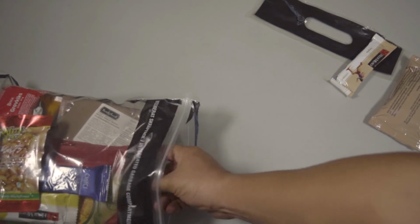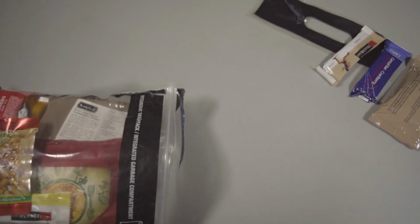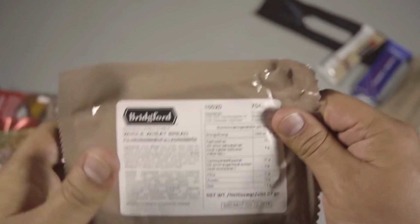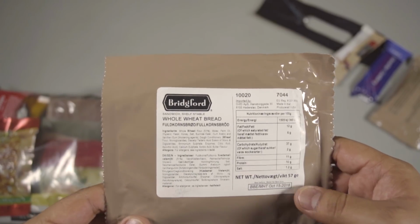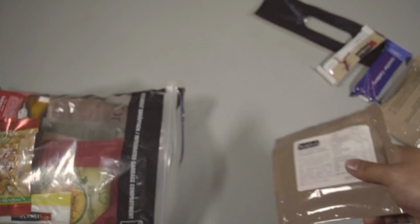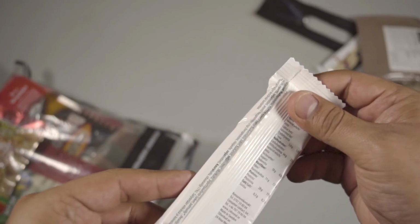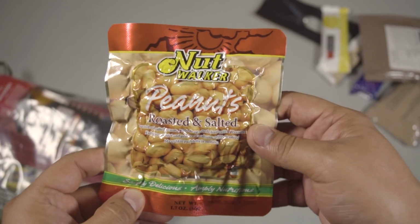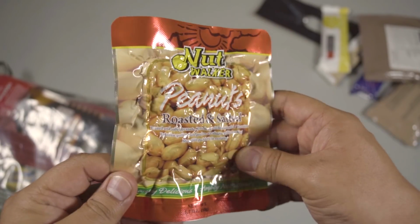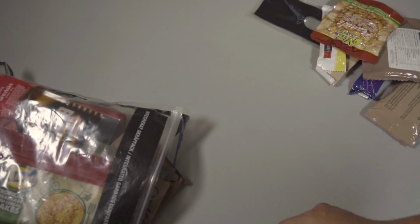Check that out. We have a cranberry cereal bar from Orifo. And we have something from the good old USA. We have a whole wheat bread. Not bad. We have a lemon flavored meal bar. Feels a little bit stiff. And we have a package of Nut Walker peanuts, roasted and salted, vacuum sealed.